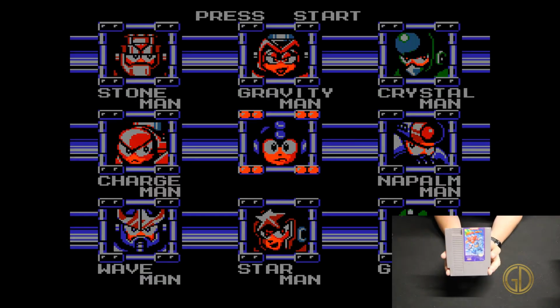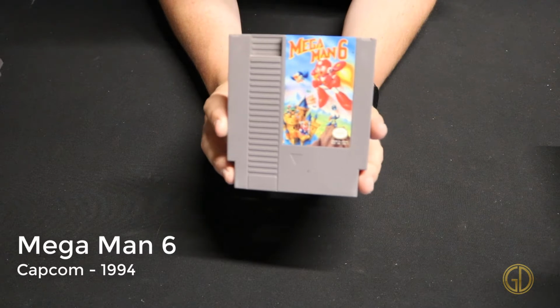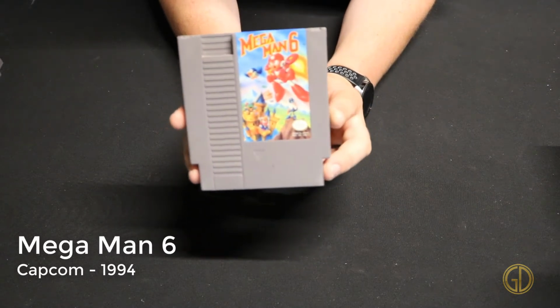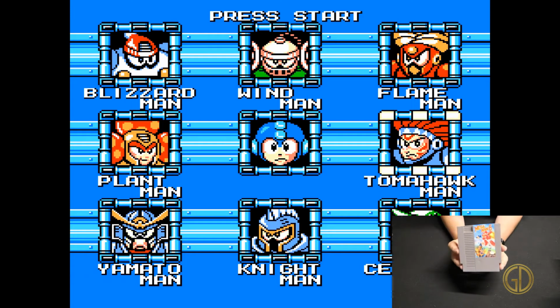They added some new abilities, things like that, as the games got more advanced, but overall, it was the exact same gameplay premise. And here we have Mega Man 6, the last one to be released on the NES, and this was released by Capcom in 1994, and again, they were following that same good old-fashioned formula that they had been for the previous 5 games.